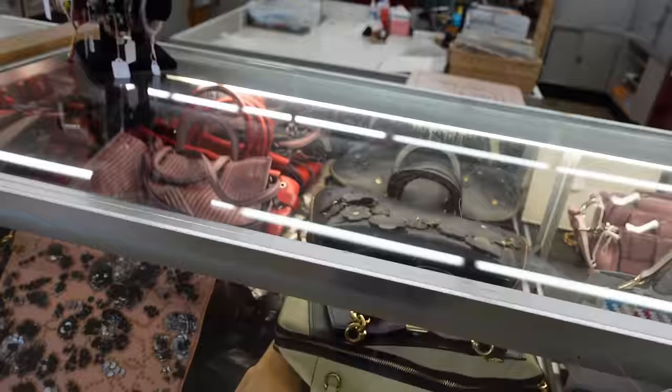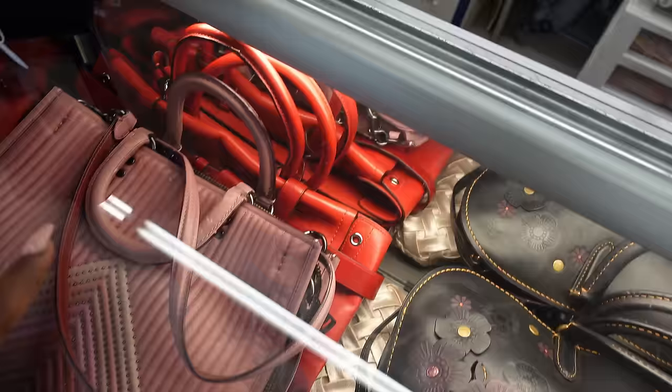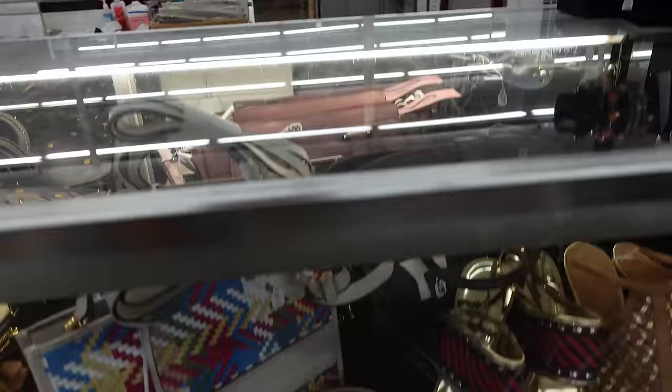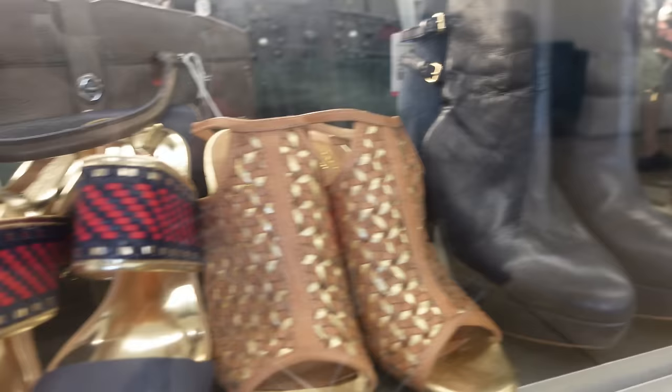Y'all, they even got rid of the Coach bags. I know that's the Coach bag. It matched those boots. Looks like they have several Coach bags in here. Even that one. All these bags. What are these? I don't know what brand this is, but the regular price is $288 and they want $125 for those. More Coach shoes, more Coach boots. Are those Coach boots? I don't think those are Coach boots. But more Coach shoes, a Coach belt.